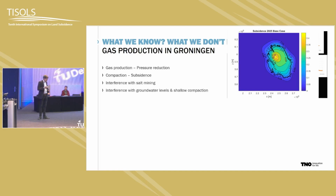Here as well, there's interference with salt mines, because in this part of the field in the southeast, there are also salt mines, which give an additional subsidence. And it may cause damage, especially in terms of the groundwater management. And also there may be damage if there's interference with shallow sources of subsidence and with the groundwater level itself.